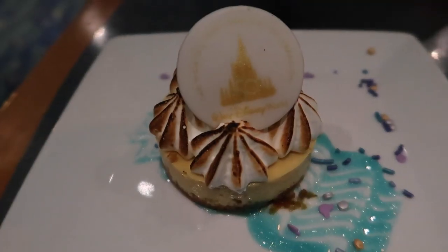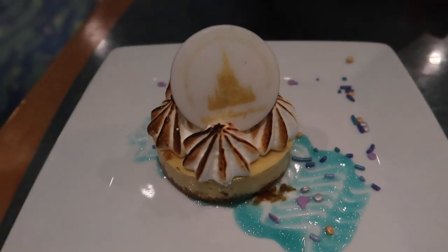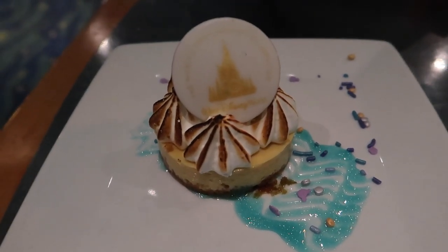And then Melissa got the key lime tart. And it's the 50th celebration, so it had the little circle, 50th anniversary, had some blue with some sparkles on the base. It was fine, it was like a graham cracker crust and the key lime filling. I enjoy it, I really like key lime. Was it something to go out of the way for? No, to be honest, if anything here, I'd say skip dessert.